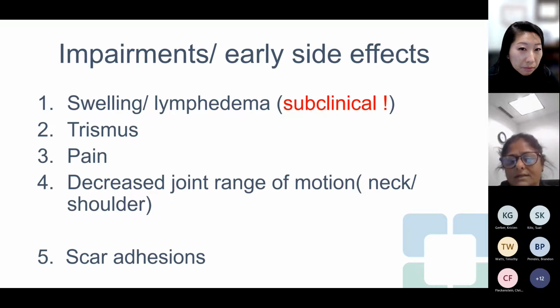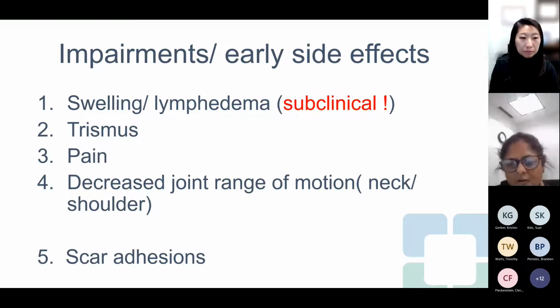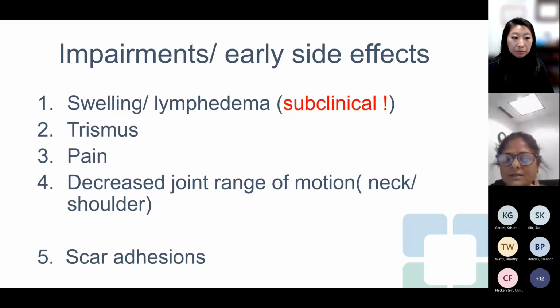Scar tightness can cause accumulation of swelling, and on the side where the scar is on the neck, it can lead to muscle tightness that can lead to joint pain, joint discomfort, decreased joint range of motion, and all of these impairments. So sometimes we work so much on the scar in a session that it is a significant impairment for us to work on.